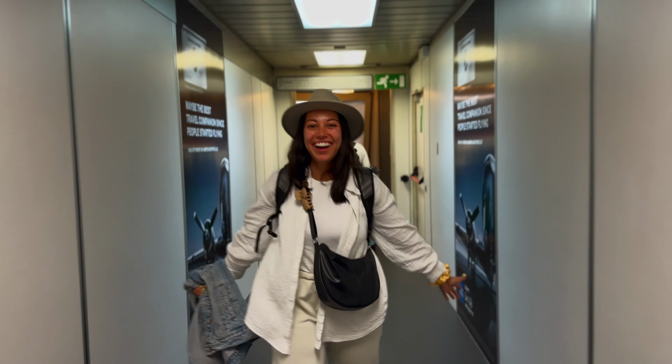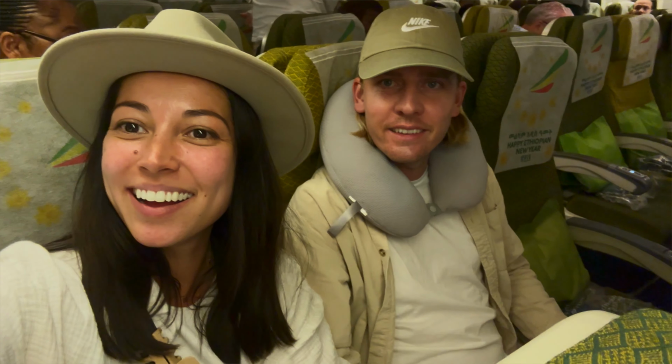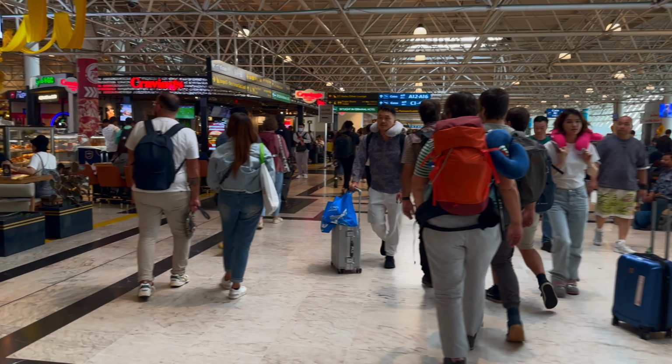From Brussels, we flew to Mahé for about €650 per person. We flew with Ethiopian Airlines and had a layover in Addis Ababa, Ethiopia for about 3 hours. The total travel time was about 14 hours.